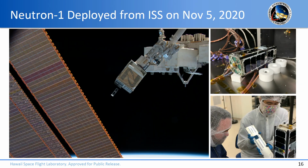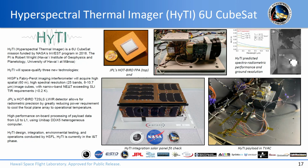Okay, this is just another deployment. All right, so on to HiTide. This is the satellite that we are deploying out of the ISS on Thursday. Our team's really excited about it.